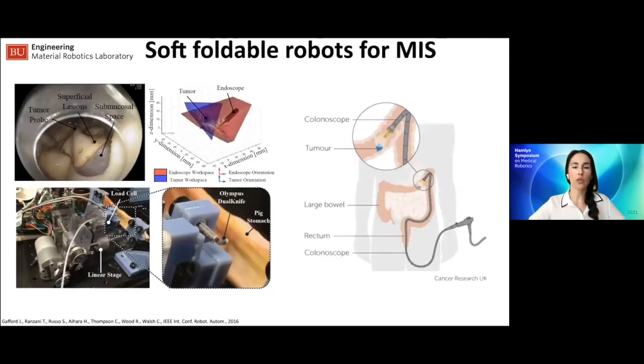So going back to the surgical application, we went to our clinical collaborator and spent some time in his lab and in the operating room, and instrumented the tools they were using to take measurements regarding the workspace necessary to perform endoscopic submucosal dissection, as well as the forces that the surgeon exerts as they are pulling tissue, for example.